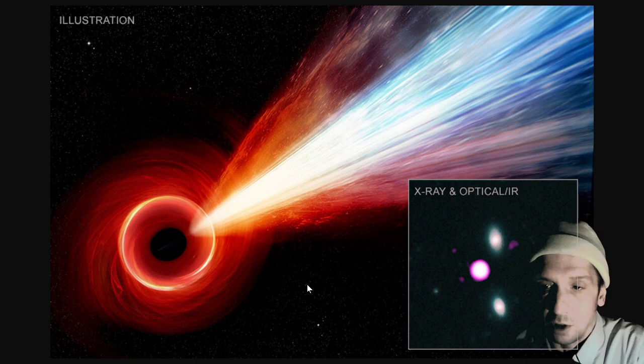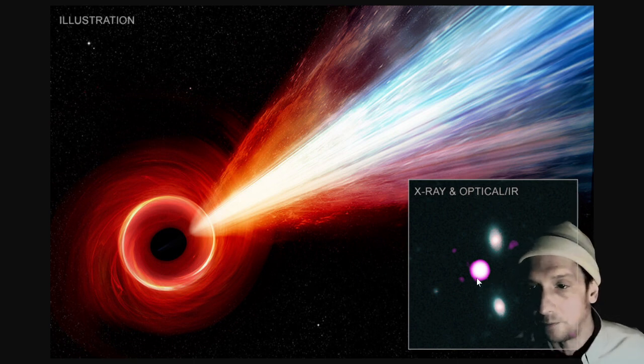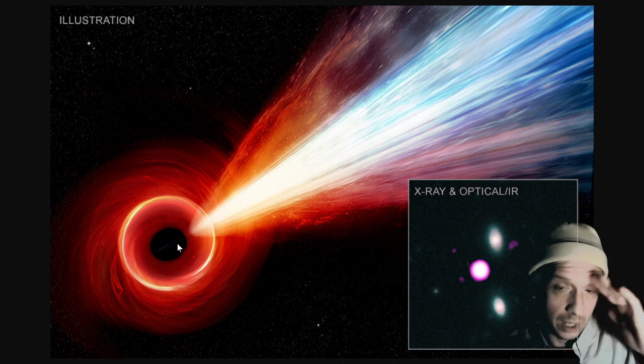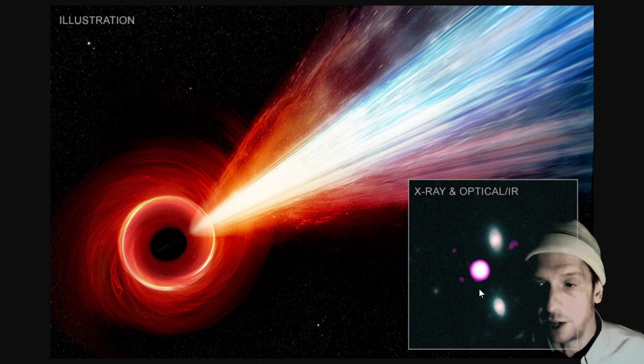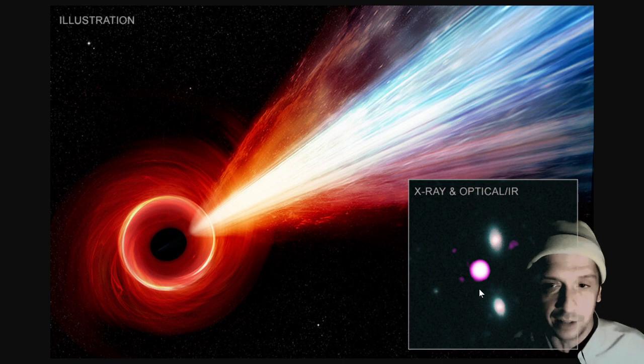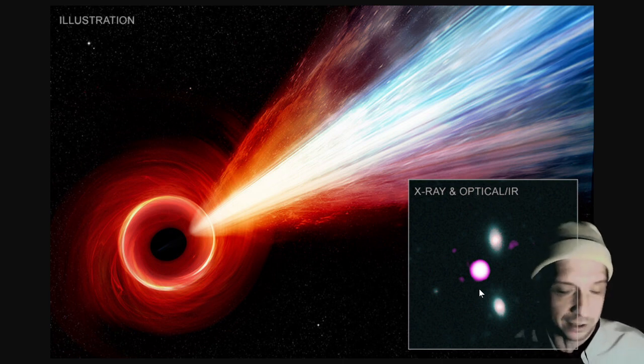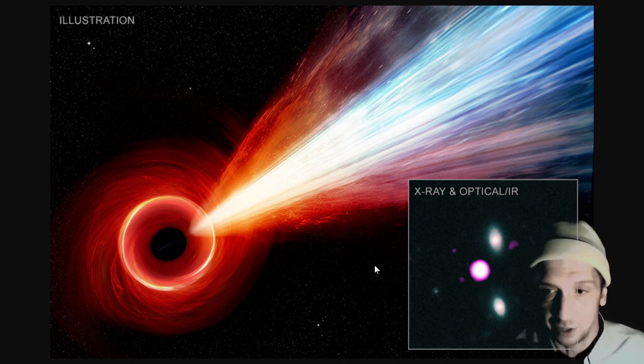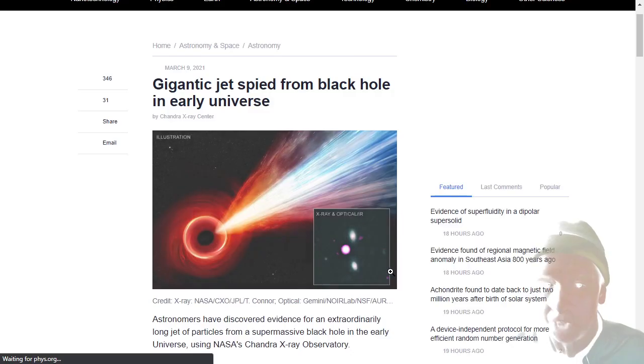This is a phys.org article, and what you're looking at here in the lower right is a three-wavelength image. You're looking at infrared light, optical light, and X-rays. This is an artist's rendition here on the left, and it turns out that this galactic jet is about 50% longer than the entire diameter of the Milky Way galaxy. The Milky Way galaxy is about 100,000 light years in diameter, and this jet is about 150,000 light years in length. It is an X-ray jet.